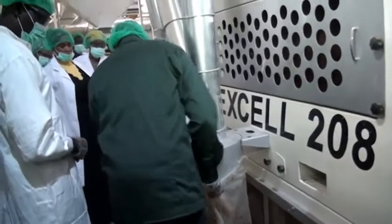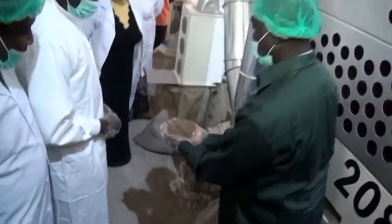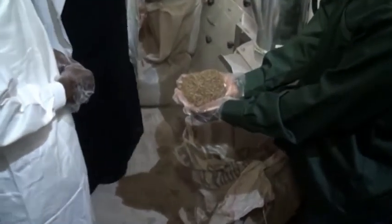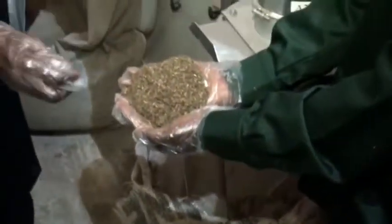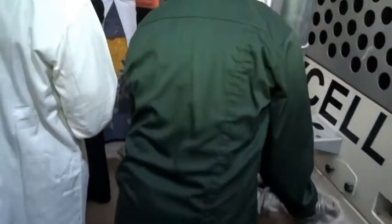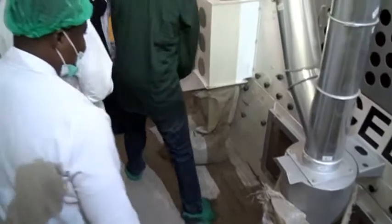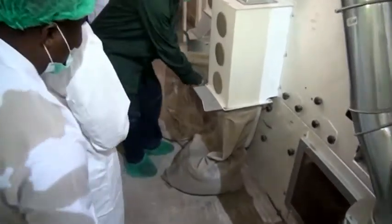The second one, this is what comes out. Okay. It's different. It's several different. Yes. Smaller. It's a bigger one. Then the third chamber comes out with this.